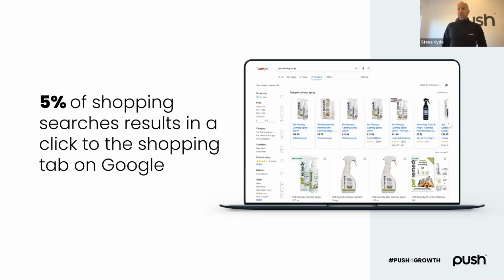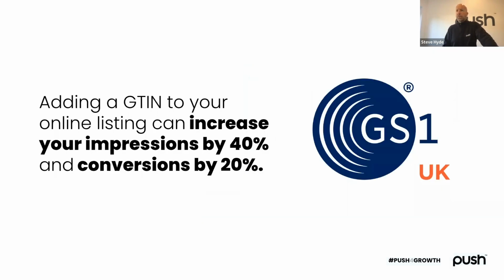5% of shopping searches result in a click to the shopping tab on Google. So it's very significant, not to be underplayed, and it's important that you try and work out how to get these feeds working well on Google.